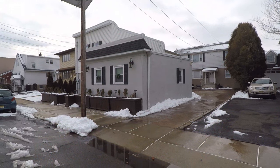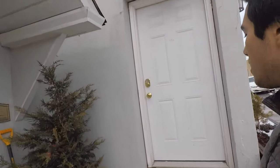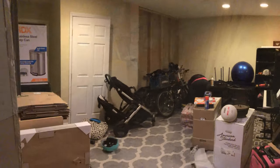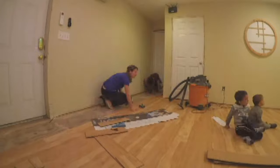So this is a 4-family house in Garfield. Pretty much just been used for storage space up till now. But we're gonna turn it into our own Airbnb. We put on this code lock that we can change out the codes. Work in progress. And yeah, we're gonna transform this place into an Airbnb.